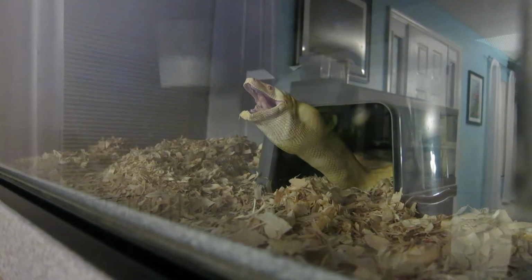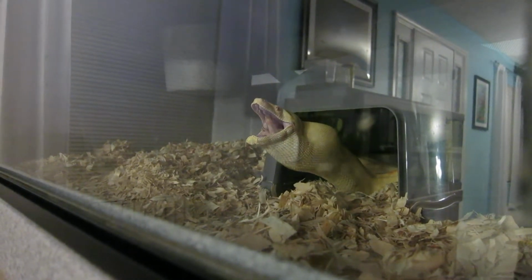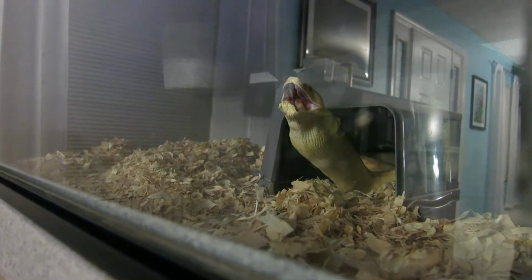I won't pick her up for a good 24 hours. You don't want to disturb them for at least several hours after they've eaten, because snakes can regurgitate if they get stressed.